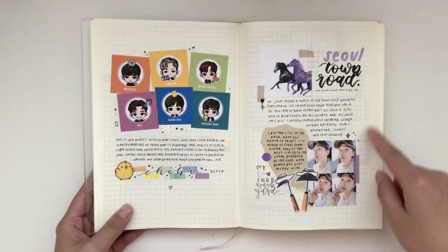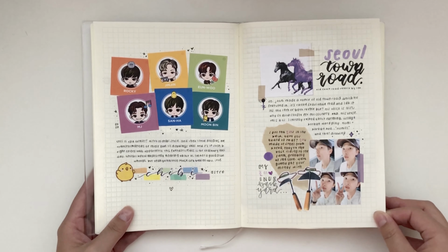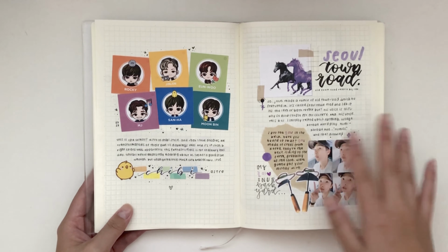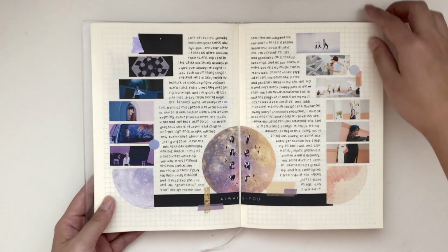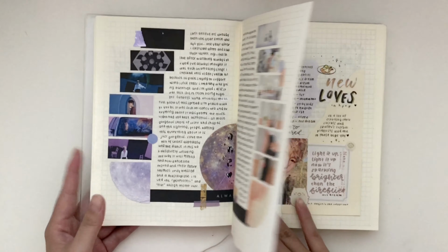This spread for Soul Town Road was one of my most popular on Instagram as well. I really liked how it turned out, like all the layering and stuff. Another one of my favorite spreads.